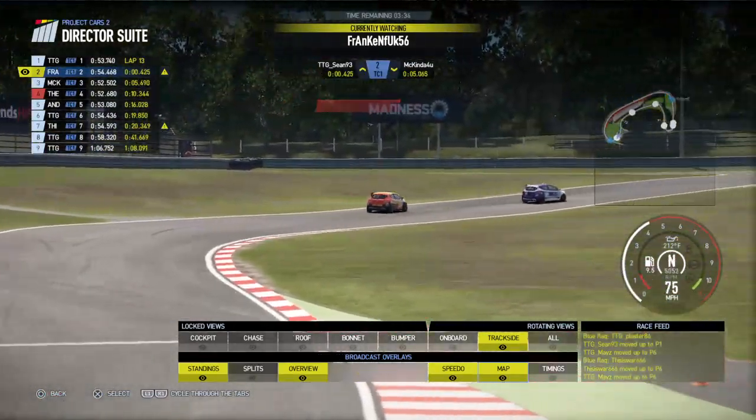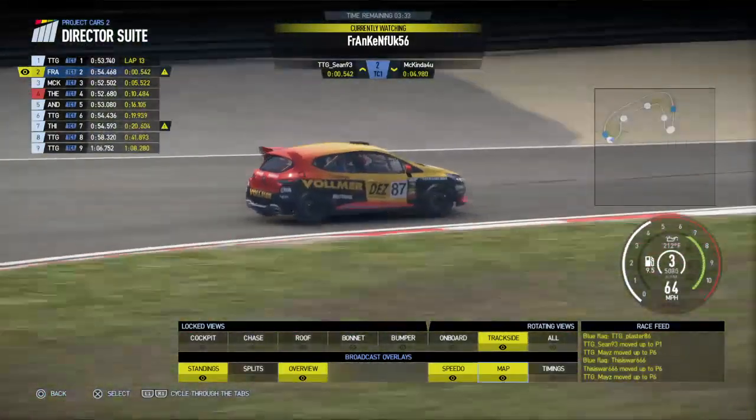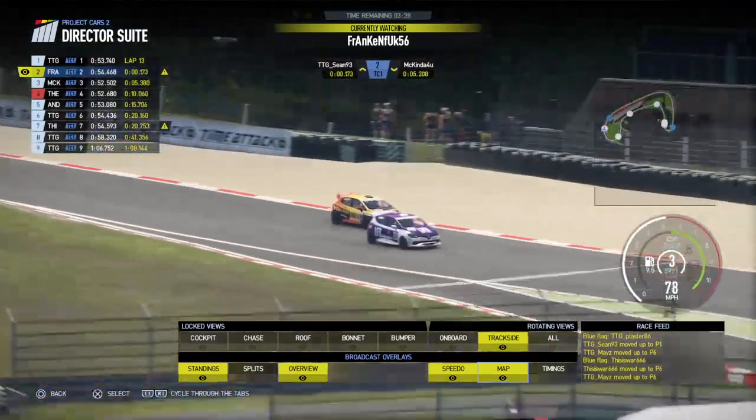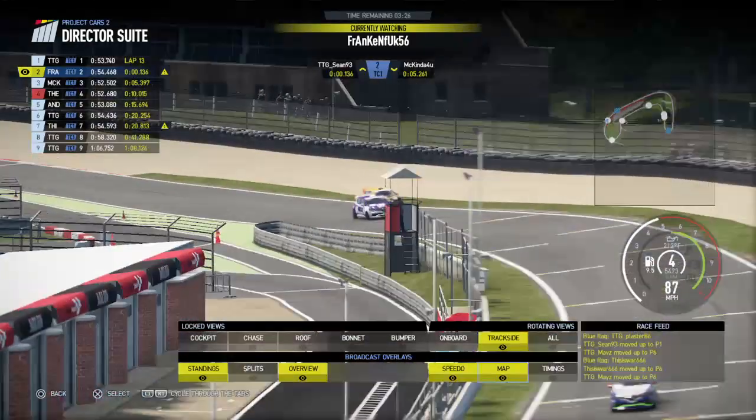At the Indy circuit especially, it is very close in Constantina, especially if there's 32 cars like there is, or 30 cars like there is in British touring cars. There is a massive Constantina around this track.